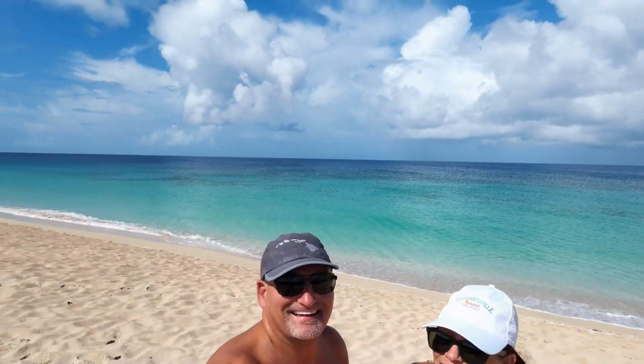Okay, well, hopefully the wind's not too bad, but this is probably one of the top beaches in the Caribbean that we've been to. Caribbean, Caribbean. Yeah. I'm sure there's people that have pretty strong opinions about how it's pronounced. Yeah. This is amazing. What do you think? Yeah, it's beautiful.